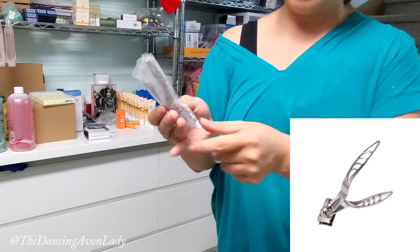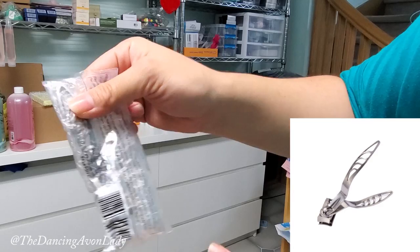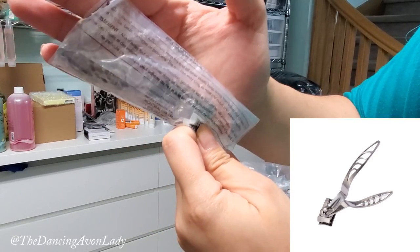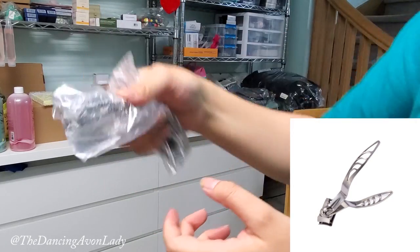Yeah, 2 of the toenail clippers. They're ergonomic design. They can look kind of cool. I don't know what that does, but I guess maybe it gives it a little bit better grip. I don't know if you can really tell through this. They swivel, so it makes it easier to do different angles.